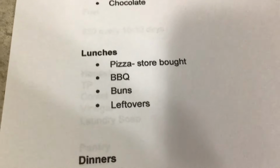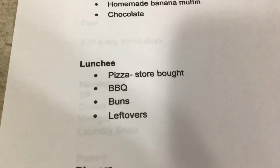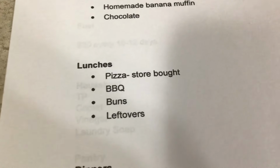And then any leftovers, if I make a casserole, we each have a serving of it. We may each have a serving of it the following night, and then anything else that's left over goes in the leftover container, and he eats that on the weekend.